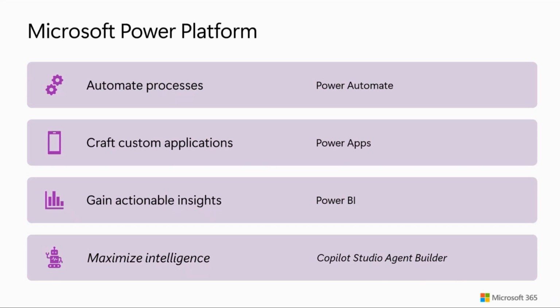And speaking of intelligence, even though it's not really part of the Power Platform, I did want to mention the opportunity to maximize intelligence by having solutions or agents crafted using what's called Copilot Studio. Again, Copilot Studio is not really part of the Power Platform, but when we develop those bots or agents, they can use data from the actions of that workflow or from the input into those apps. So I just wanted to take a moment to mention that.